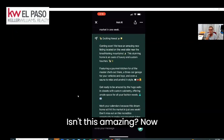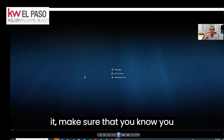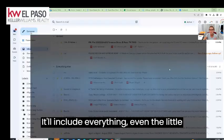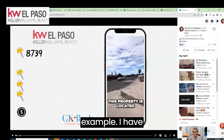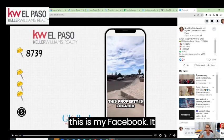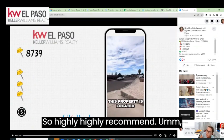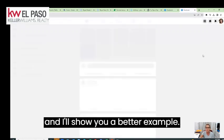Isn't this amazing? Now, absolutely dummy proof it, read through it, make sure that all the information is accurate, and tweak it to your liking. It'll include everything, even the little emojis in there. For example, I have this listing that I entered. This is my Facebook. It included a bunch of the little stuff in there and descriptions. So highly recommend. Let me open up my Facebook one more time and I'll show you a better example.